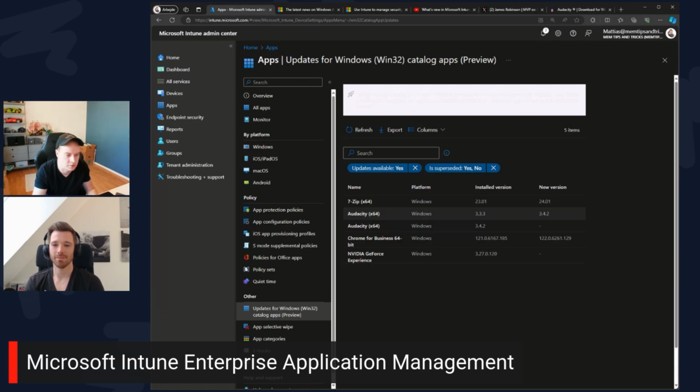Maybe make use of the notifications where, if the user is currently using it and a new version comes out, you can give them the built-in notification, for instance in Edge or Chrome, that there's a new version and you need to restart your browser within X amount of given time, right? And all those things are customizable. That's my recommendation when it comes to browsers, at least.